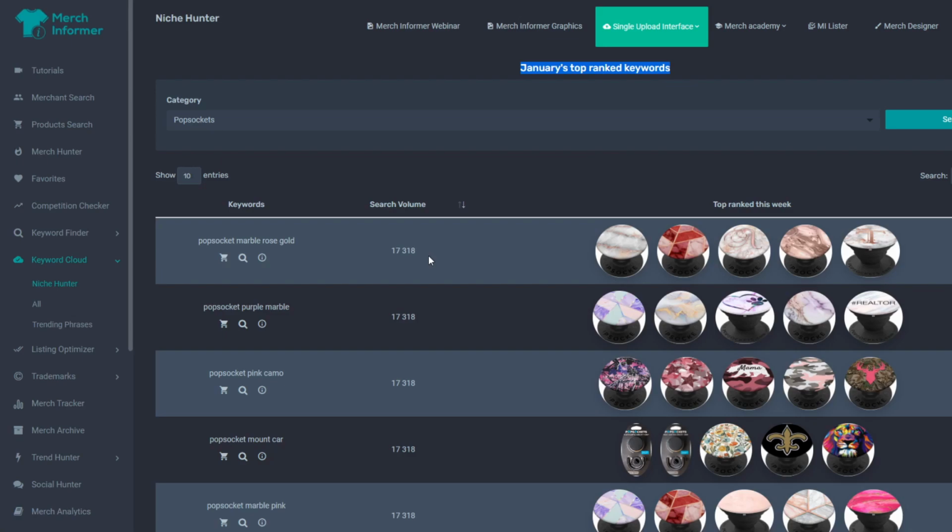Okay, so the second piece of the puzzle after a great design, which you'll be able to see right here, is keywords. You need to be able to get keywords into your listing in order to rank for them and put them in front of the customers, okay? So I see people ask all the time, what keywords should I use? What keywords would be good for this product? The keywords you should use are the keywords people are looking for, okay?